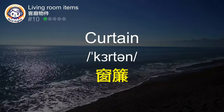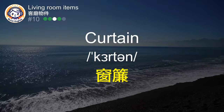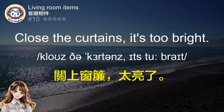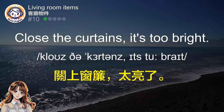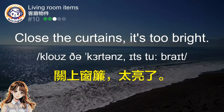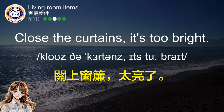Curtain. 窗帘。 Curtain. Close the curtains. It's too bright. 关上窗帘，太亮了。 Close the curtains. It's too bright.